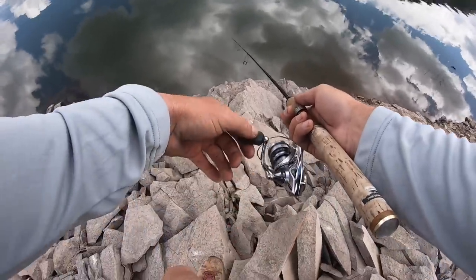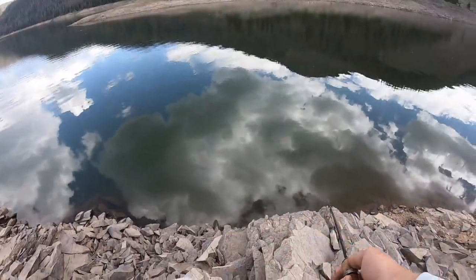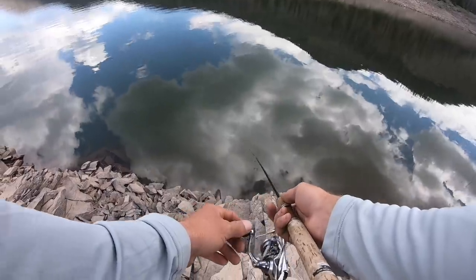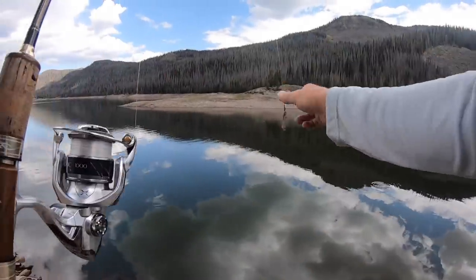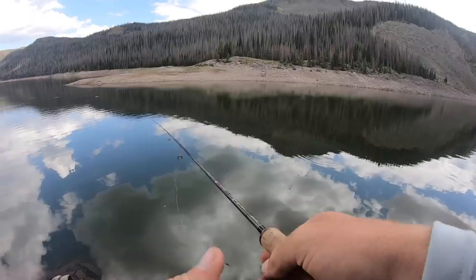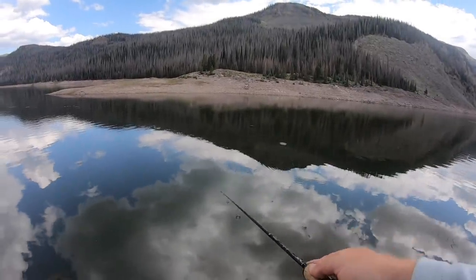Oh, they're following it in. Oh, they're following it. Oh my gosh, what in the heck is going on here? I think these are trout. I don't think they're the salmon. So the trout, I'm only allowed to keep 4 in aggregate of different species, but the Kokanees, I can keep 10. This little thing may be too big, but wow, they're in here.